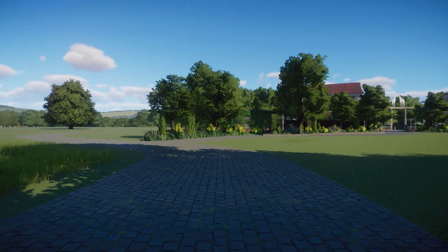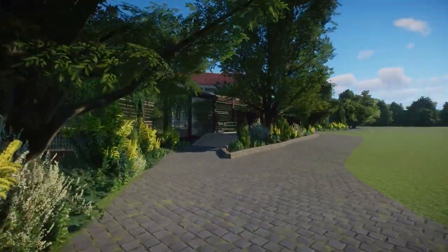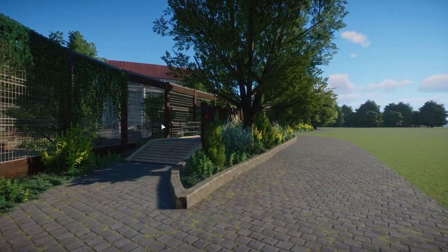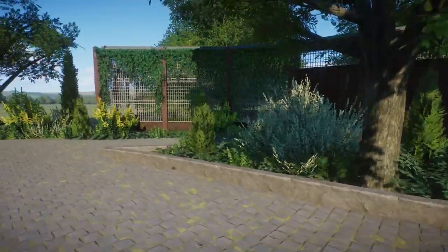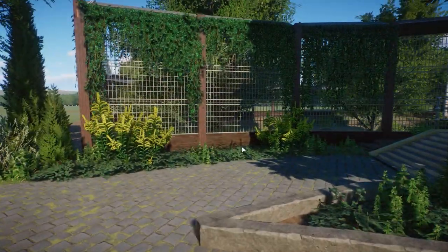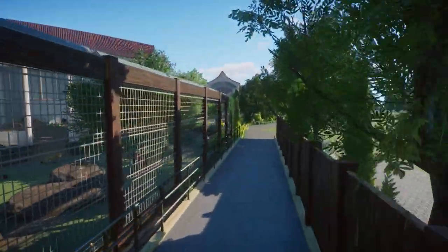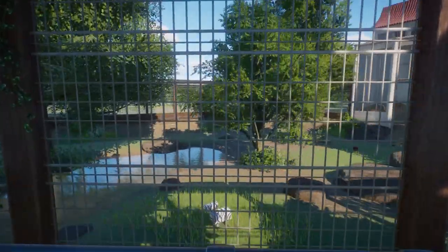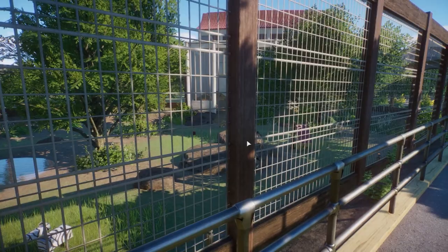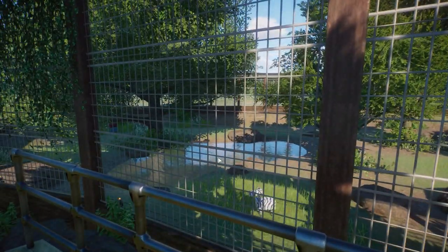So let's start by going to the outdoor section for the West African lion. So really try to divide this viewing gallery with the path right over here. So there will not be any guests looking into the habitat right over here. They can look into the habitat still on this side, but hopefully they will choose to go up here to look into the habitat.